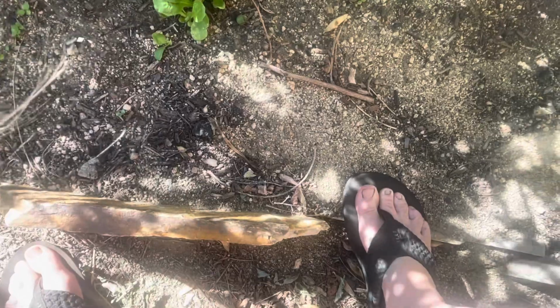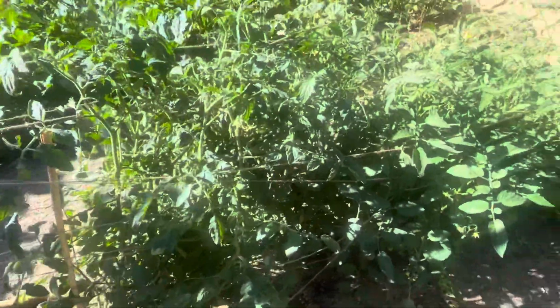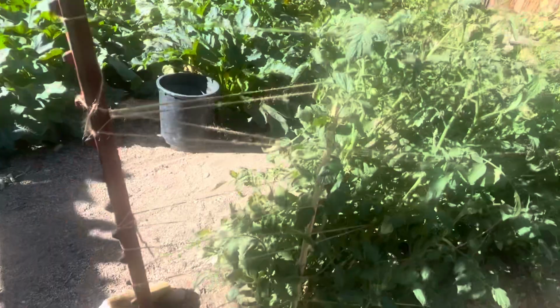Oopsie. Breaking the shale. I definitely shouldn't be putting my foot in here because there is lettuce planted right there. I think that's the majority of the real ripe ones. Okay. Oy, I feel like it should not be this hot. One of these is going to be the sweetheart. Oh, what are these? I think these might be more of the mango apricot. I hope so, because those are also my favorite.